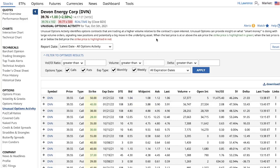So make sure you pick up some calls. You can do a debit call spread if you don't want to pay the whole 100. You would probably be out maybe $50.